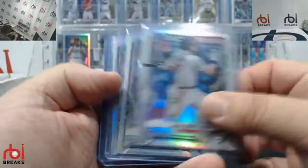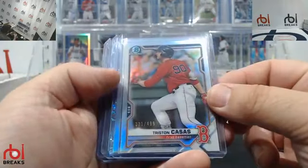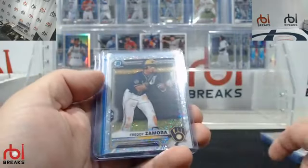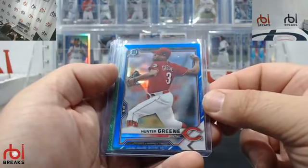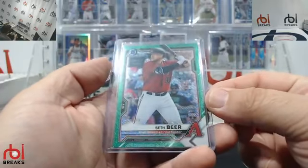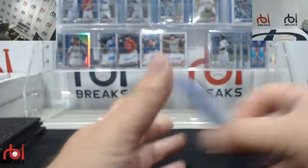Drew Waters for the Braves. Jordan Walker for the Cardinals. Tristan Casas for the Red Sox. And Zach Veen for the Rockies. Speckle out of 299, Freddie Zamora for the Brewers. Blue out of 150, Hunter Green for the Reds. And Green Shimmer out of 99, Seth Beer for the Diamondbacks.